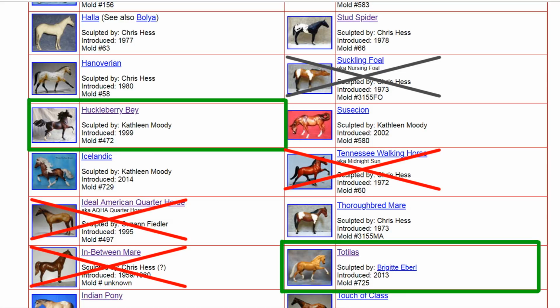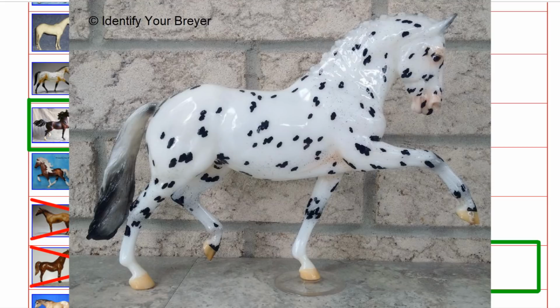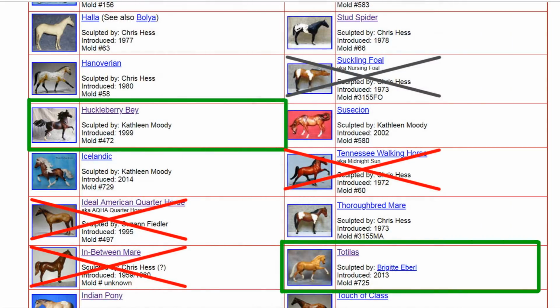Totalis, I don't know. Anyway, he was used as 2 web specials recently, but I could still really see this mold being a pretty strong possibility for the surprise. He would work for the theme and would look nice in flashy colors.